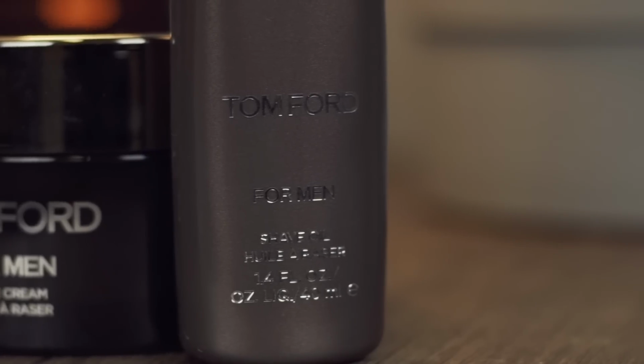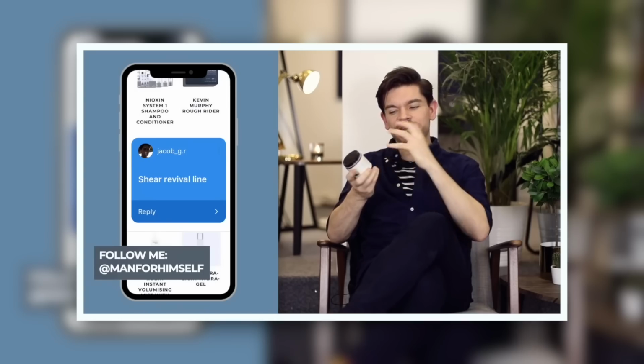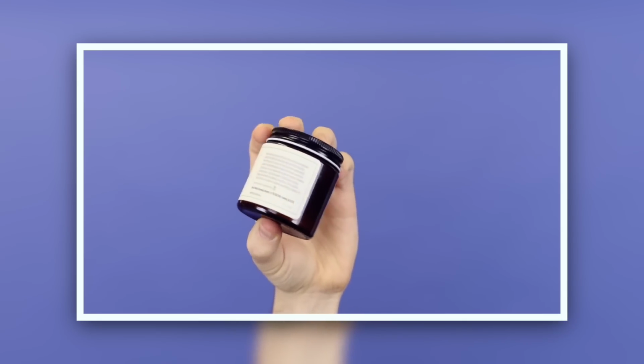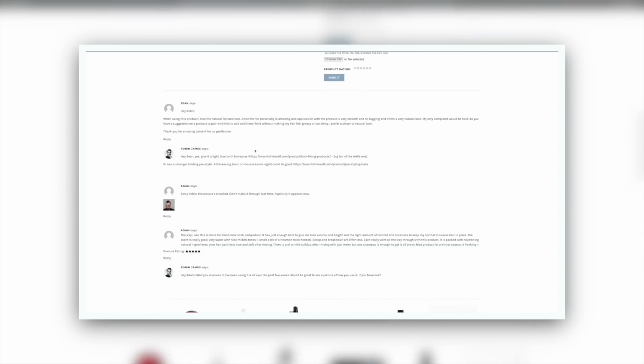And looking at some of my favorite products across the month, I have got Sheer Revival Crystal Lake. You will have seen that in a product review we had, I think, two to three weeks ago. I have absolutely loved it, and there will be more Sheer Revival products coming up. And if you want to see any more hair products, the products pages on Man For Himself are up there, and a few of you guys have left your own reviews on Crystal Lake.